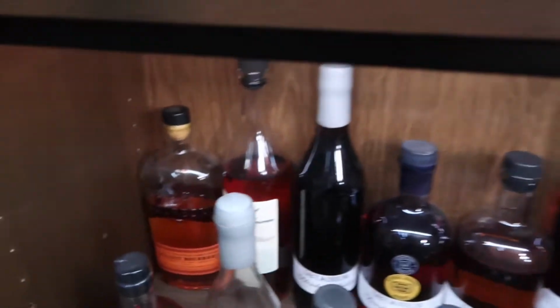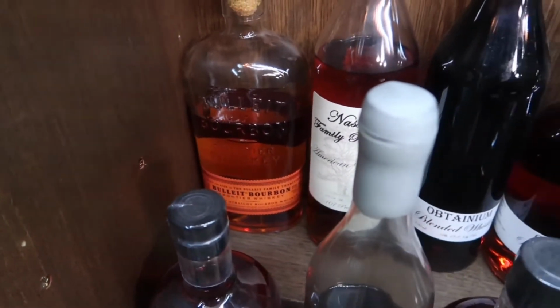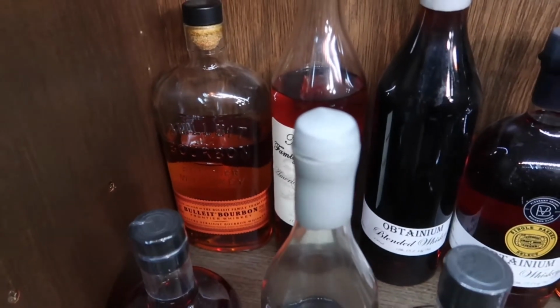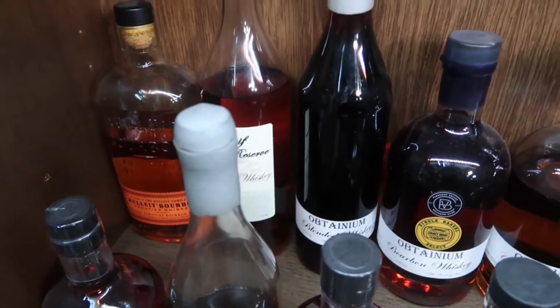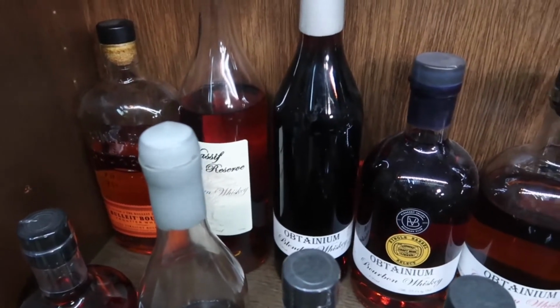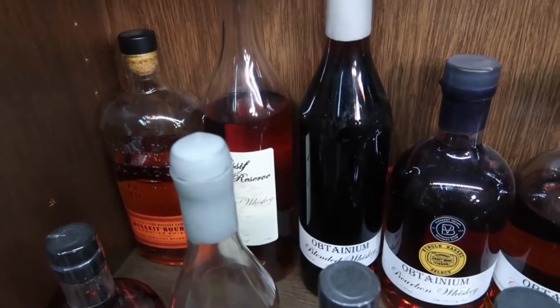Then we go down here. Then we got Bullet Bourbon. Then we go into my Cat's Eye. If you can't tell, I love Cat's Eye. It's at the NASA Family Reserve, which is actually an unlabeled batch number, which is supposedly one of the very, very first bottlings that they actually did of it.